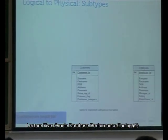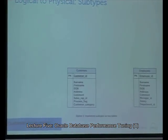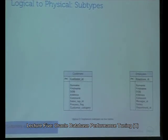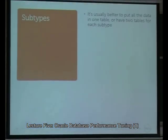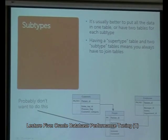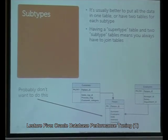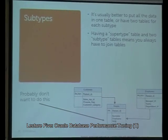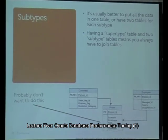And there is no right answer for this, but generally speaking, we want to keep the number of tables as low as we can. The more tables we have, the more joins we're going to have. So when you're thinking about how many tables, you generally want to keep the number of tables as small as you can. So in that case, it's usually better here to have 2 tables or 1 table, but not 3 tables. So I would say don't create 3 tables, because if you have 3 tables, then every time you have a customer, you have to join 2 tables. Every time you've got an employee, you have to join 2 tables. If you have an employee who's also a customer, you have to join 3 tables, which is not good.